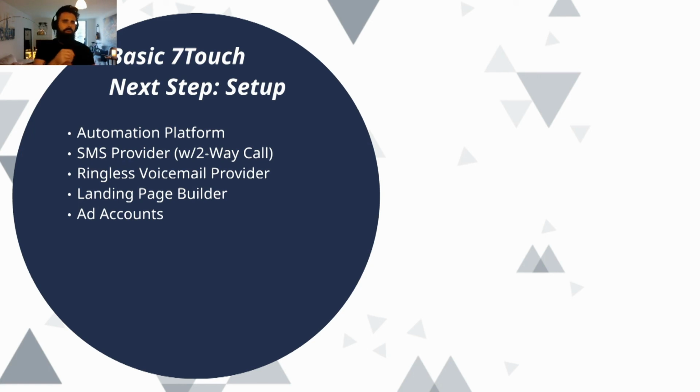Then you're going to want to set up your SMS provider, your ringless voicemail provider, your landing page builder, and ad accounts. The thing about the SMS provider is you want one that can work as a call number too, so you can do your sales calls on this phone. They can call this number back, and you can text from this number. You can automate this in your automation system. Then you can use the ringless voicemail provider. They can use any number, so you don't register a number with them. You just tell them what your number is, and they can send voicemails from your number.